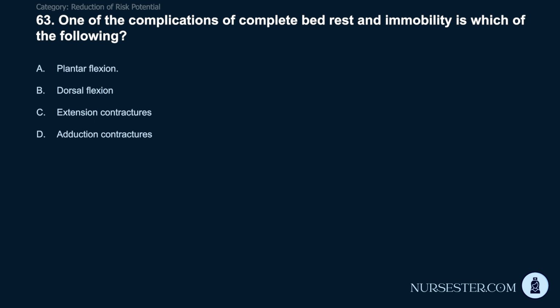63. One of the complications of complete bed rest and immobility is which of the following? A. Plantar flexion. B. Dorsal flexion. C. Extension contractures. D. Adduction contractures. Correct answer: A. Plantar flexion.